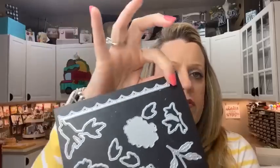Two of the three projects use mostly the dies. So the dies, like I said, are still available, $13. And the dies make a really cute marigold without the stamp. And then there's this really cool die right here.